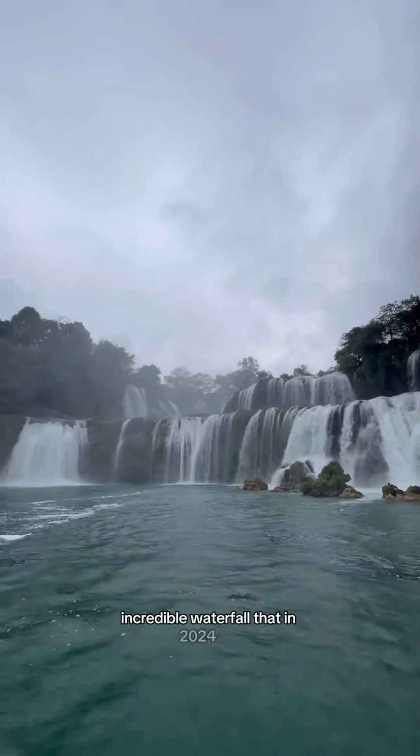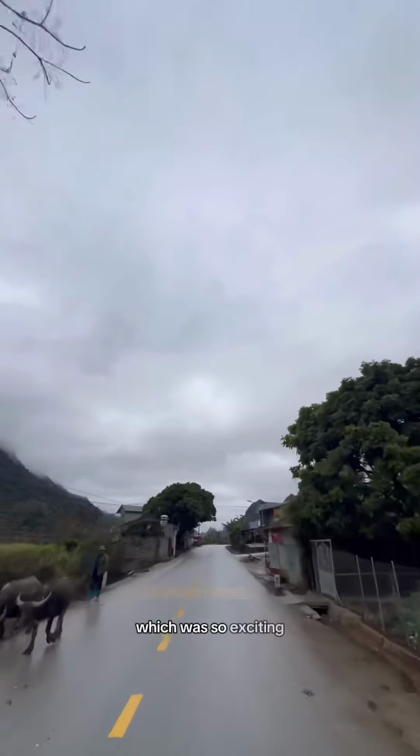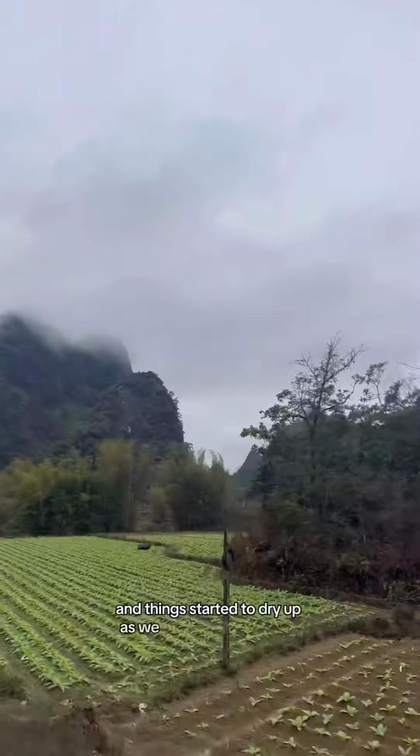We made it to lunch. All of my layers are drying out. After a much needed rest for food, we got back on the bikes and passed even more water buffalo than the day before, which was so exciting. And things started to dry up as we passed these beautiful farm fields full of these little green plants. Saw even more water buffalo, if you can believe it.